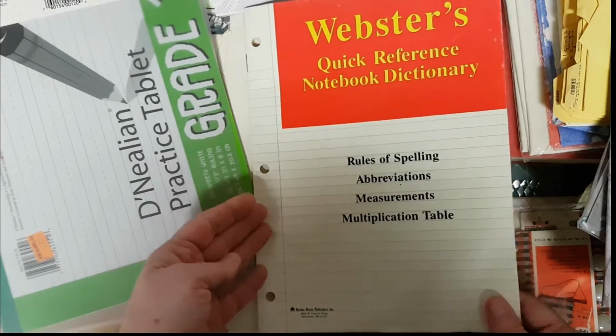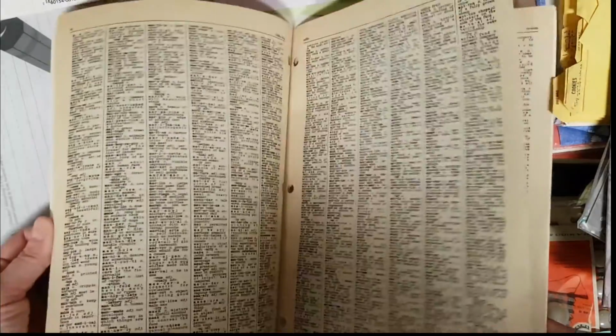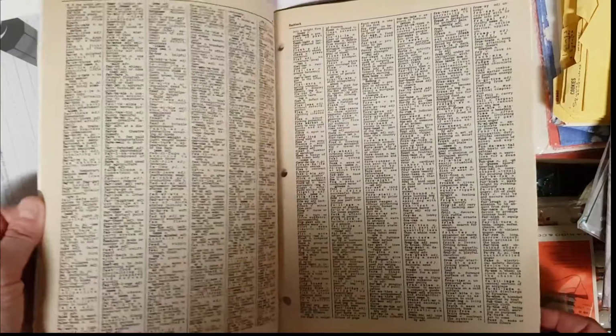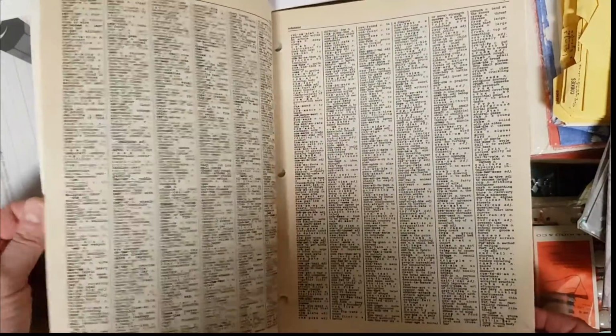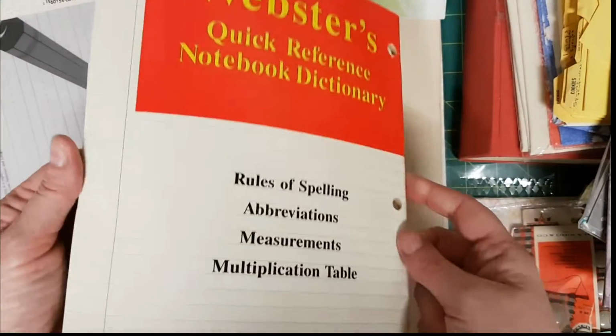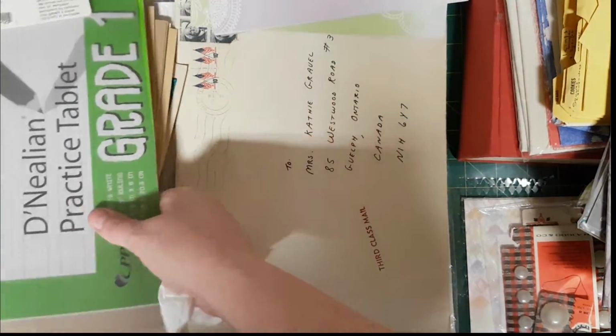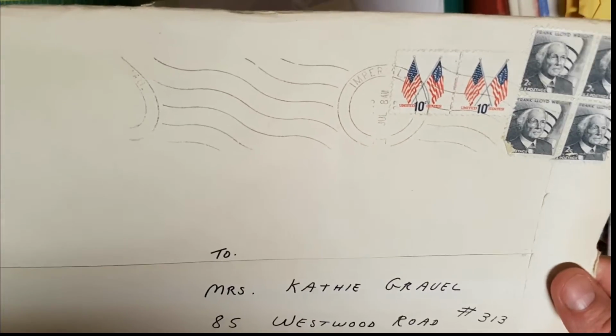This is a dictionary that you would have in your... I wasn't going to get any more dictionaries. But look, it has 6 columns. I love the type. And I know that this isn't coming across very well, but the color is beautiful. I don't see any date. Okay. Sorry, I'm just going to shift this because it's falling on top of me. This had patterns in it. I took the patterns out because I didn't want the patterns, but I've got the envelope. So it's got some old stamps on it from July.